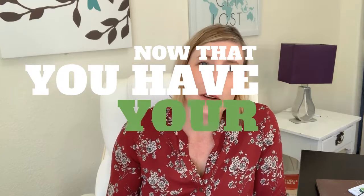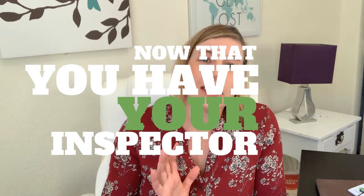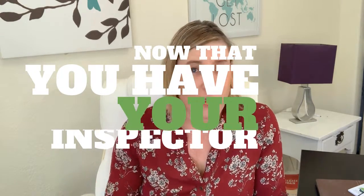So now you have your inspector. You're going to let your inspector know of any concerns you might have before the inspection. So while you were looking at the house, if there were cracks that you saw and you were worried that it might be a foundation issue, if the air conditioner seemed to be not working, if windows didn't open properly, if there were things like that, let your inspector know prior to the inspection so that they can be sure to check those things out.